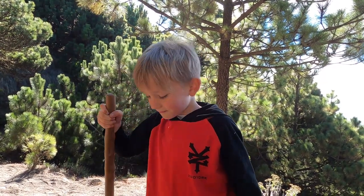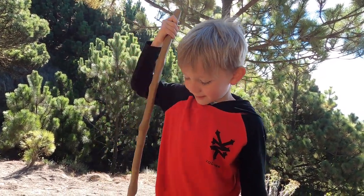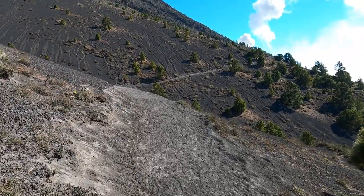Yeah, dude, we're staying up till dark to see the lava. Midnight. So we've got another, I think, only 30 minutes. And I think it's less elevation to climb now. Wow.